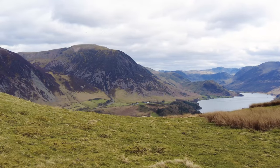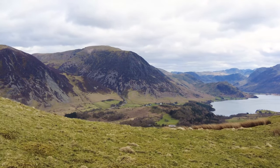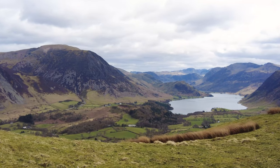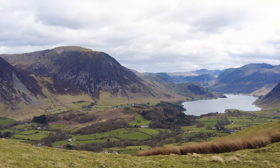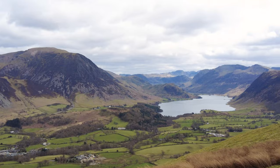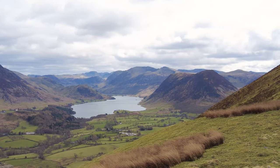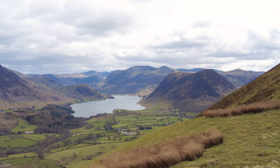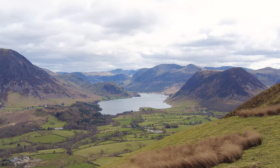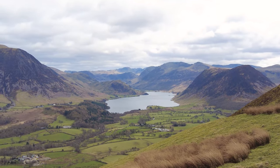I'll tell you what, bang for buck in the Lake District, there's not many better views than this one here. As you come up onto the top of Low Fell, looking down across Crummock Water there, and then on to the taller fells at the back, Great Gable, and then Scafell Pike way in the distance. Can't beat it. Right, must crack on, let's get to the top.